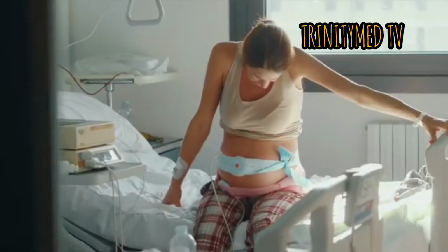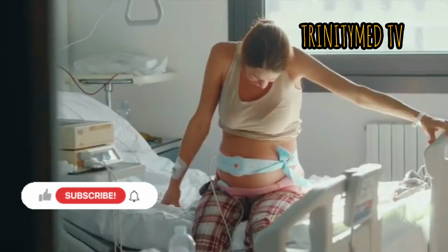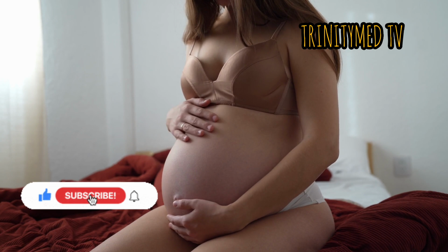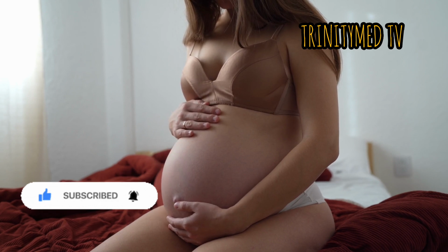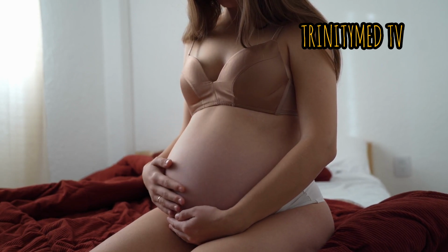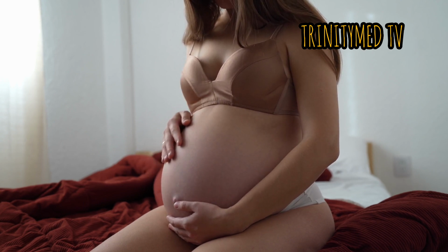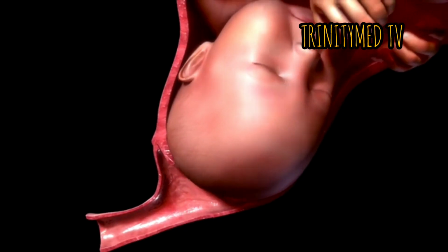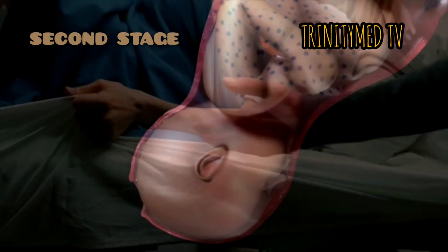This marks the beginning of the active phase of labor, during which the cervix dilates to about 6 to 10 cm and effaces to 100%. At this phase, contractions are very intense, lasting about 60 to 90 seconds, each with only 30 seconds to 20 minutes of rest in between. Also, the amniotic sac has to be ruptured at this point if it hasn't been ruptured. Once the cervix is fully dilated, we enter into the second stage of labor.